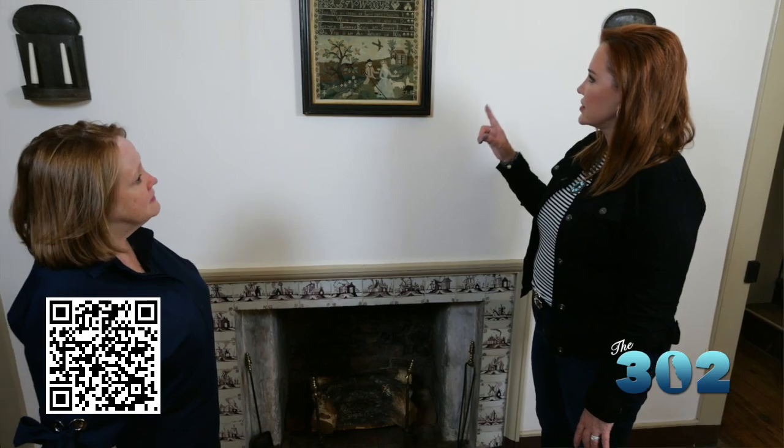And this is the sampler I was telling you about. So this started the whole thing. It did. It launched the project. This had been on a long list of projects that we had been considering. We felt that the collection was extremely important, and we really wanted to bring it to the public in a way that it had never been brought before. But this grew out of this sampler.